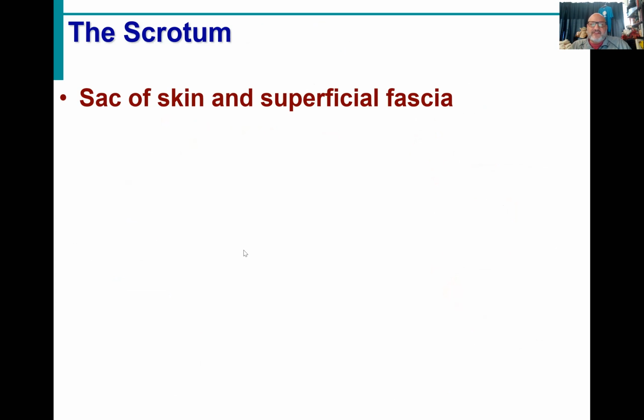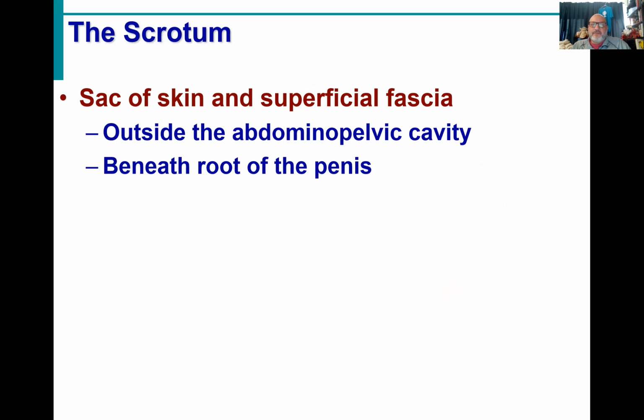All right, let's start first with the housing for our testes, and that is the scrotum. The scrotum is a sac of skin and superficial fascia that is located outside the abdominal pelvic cavity and basically beneath the root of the penis. There are many biologists who believe that our primary function as an organism is to produce offspring, to propagate the species. If that is our one true vital function, then why in the world would you put the structures that are responsible for that outside the protection of the human body, right?